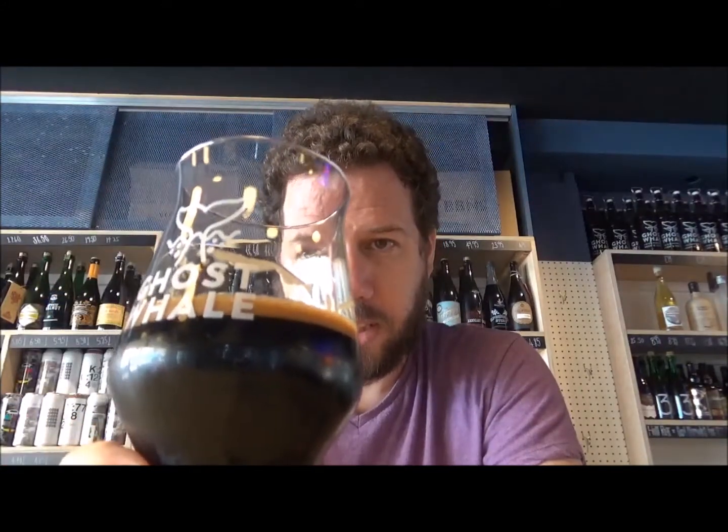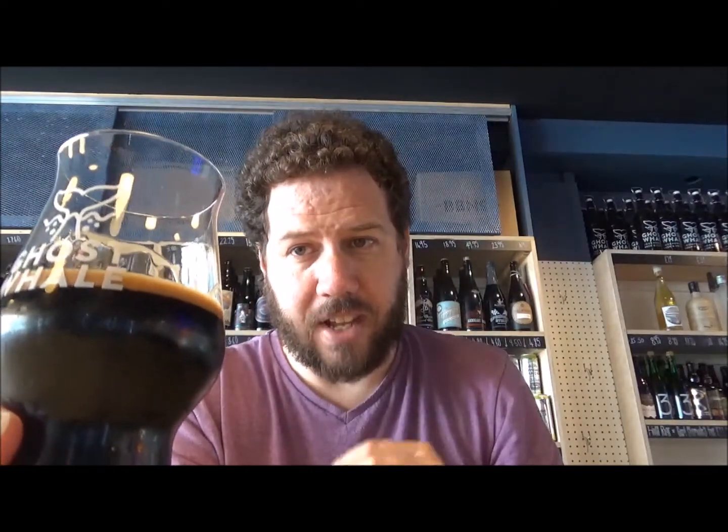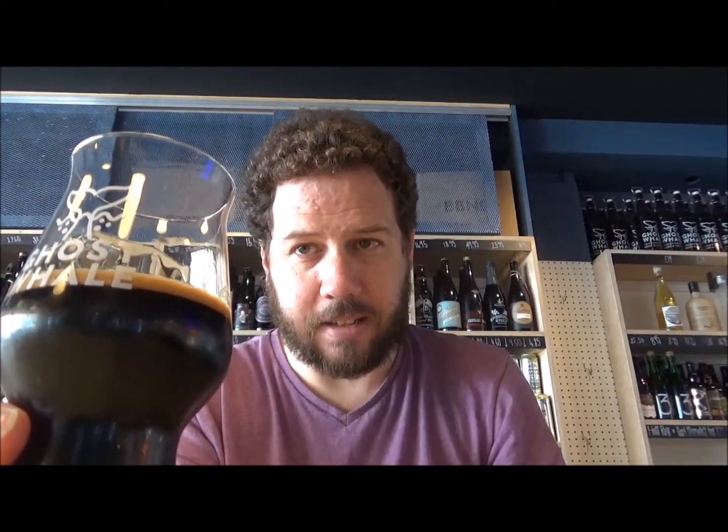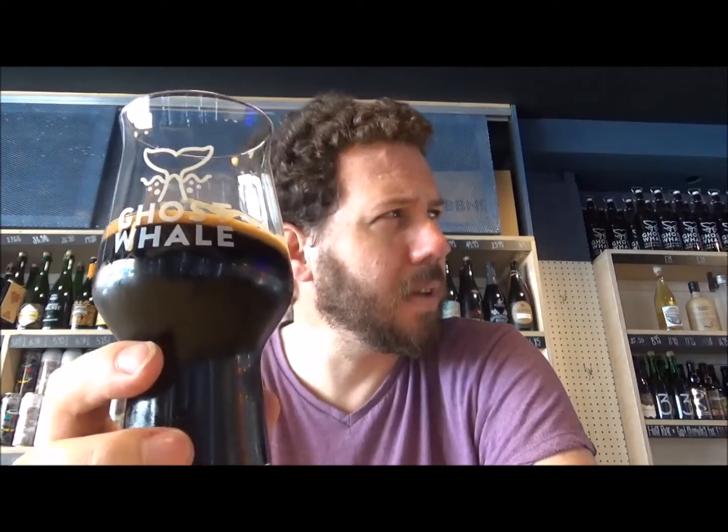I've just swirled it and it's really produced quite a decent covering of the top of the beer, so that to me indicates that it's quite a thick type of Imperial Stout. Yeah, the ABV 12.9% ABV, 98 IBUs.